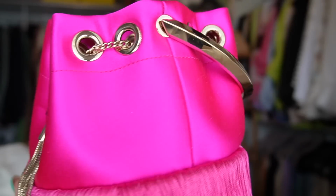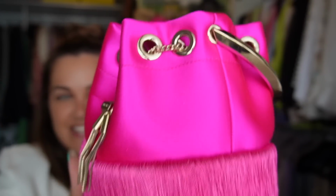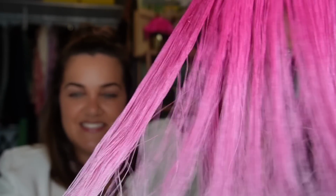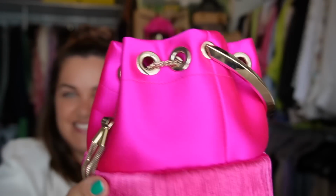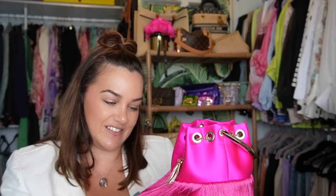But yeah, I think it's really interesting. It's like a kind of a satin finish, and the fringing is, I don't know, but beautiful ombre fringing. It's a really beautifully finished bag. The hardware is just divine. Stay tuned because I will vlog the getting ready part of the wedding, and that will be coming up fairly shortly. Let me know what you think of this super playful, fun bag.